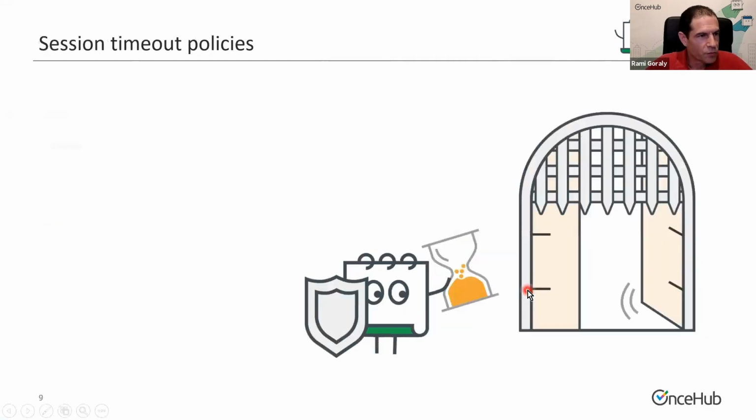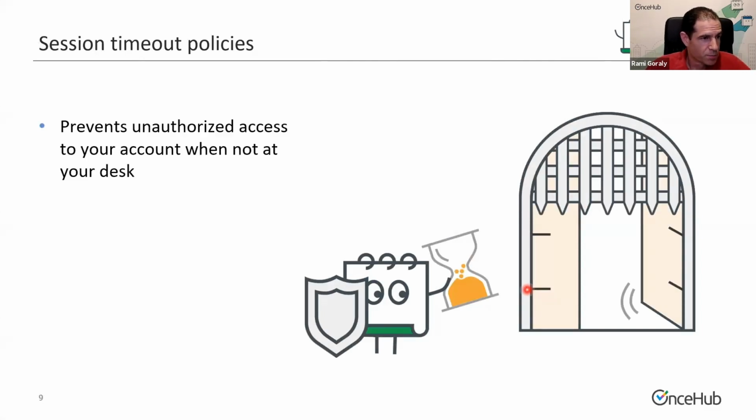Let's look at the last security feature, session timeout policies. Why do we need these? These prevent unauthorized access to your account when you're not at your desk. So if you're working in an environment that is not private, and maybe you get a phone call, you need to be away from your desk, it prevents someone coming in and just looking at your computer. If your computer doesn't lock, it's also good to have a policy at the operating system level that locks the screen. But if you don't have it and you just have a screensaver and they can just move the mouse and see your account, so you can enforce it on the OnceHub account level.